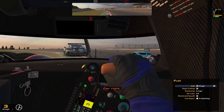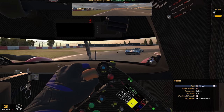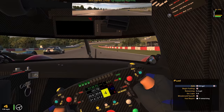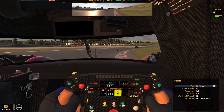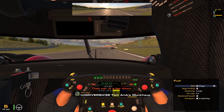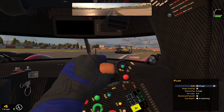Car right. Oh, what are you doing? You fucking dumb cunt. For fuck's sake, there's a car underneath you. Car on your left. That car's a lap down. Still there. Hold your line. Clear. That car's a lap down. Sorry, Joseph. Fuck's sake.